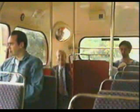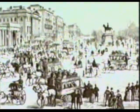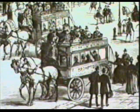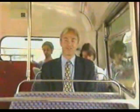The first double-decker buses appeared in London in 1851. They were invented to help carry the thousands of people who visited the great exhibition that was held that year. The first double-deckers were rather different from those we see today. They were pulled by horses, and they didn't have a roof. It wasn't until 1925 that the first fully covered bus appeared.